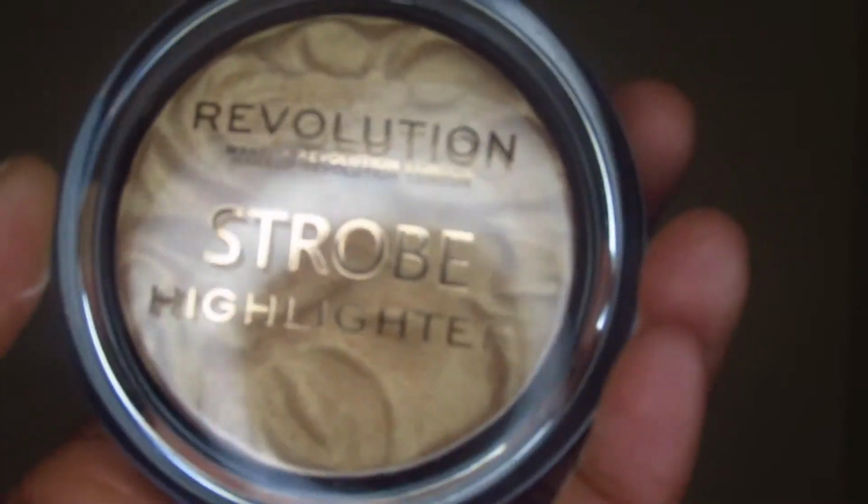The next makeup item that I want to talk to you guys about is this highlighter right here. This is the Makeup Revolution Strobe highlighter in the shade Gold Addict. I purchased this highlighter around November, but for whatever reason, I've been using it non-stop in the month of February. I love this highlighter. It's the perfect gold. It's pretty gold, but the thing I love about it more is the texture.